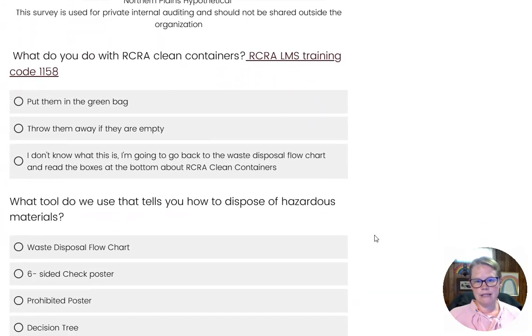What do you do with RCRA clean containers? Again, those are those empty containers. In this case, it's probably maybe a bag that the material was in. Maybe it was in like a plastic jug. Once that's empty, it is no longer hazardous. The Resource Conservation and Recovery Act, RCRA, means that we can throw away those empty containers. We want to keep that extra stuff out of the hazardous waste stream because it is no longer considered hazardous by the EPA or by the DOT once it is empty. So we are going to chuck it into the trash can. So we're going to throw them away when they're empty.